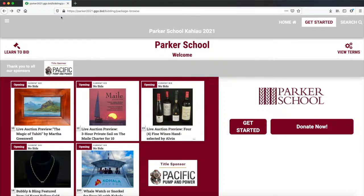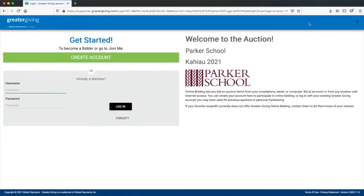If you are ready, click the Get Started button above, which will take you to the Greater Giving website. This is the software we are using to make tonight possible. When you get to the Greater Giving website, follow these steps. Step one, create your account.